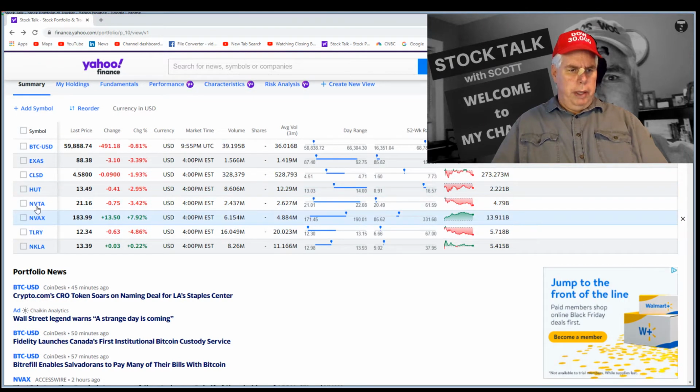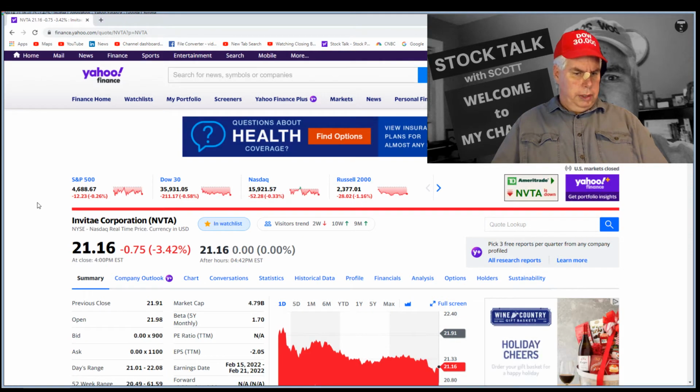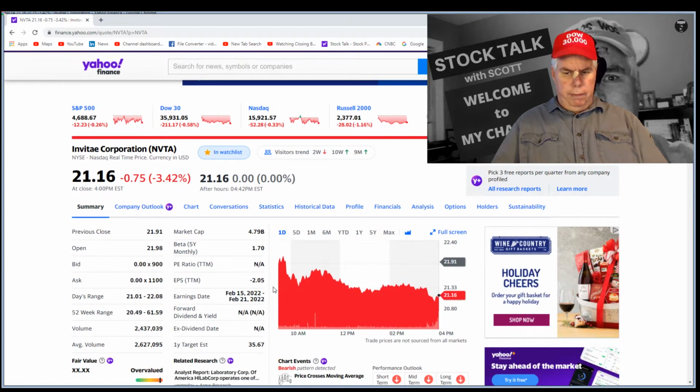We've already talked about HUT. NVTA, we traded this one last week, I believe it was, and we bought back in it today. We bought this one today at 21.27, so it pulled back a little bit after we bought it, but I like this one. Here's the profile on this one. Let's take a look at the profile.